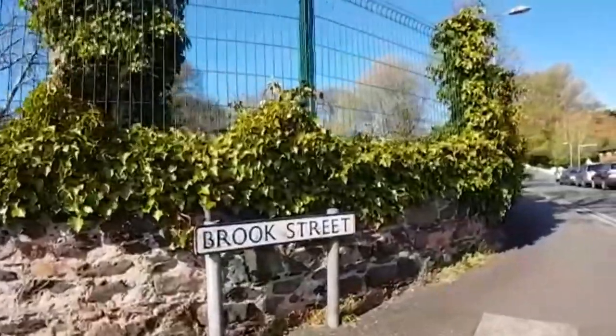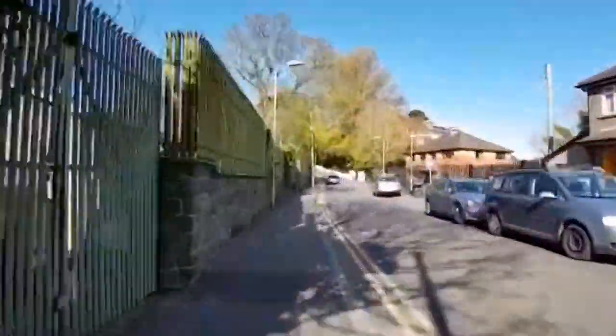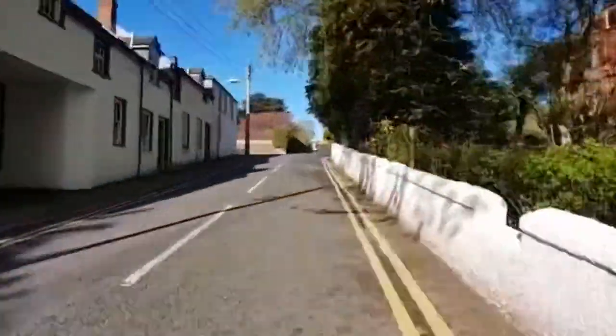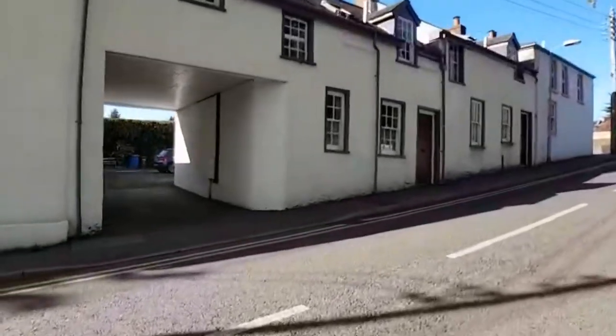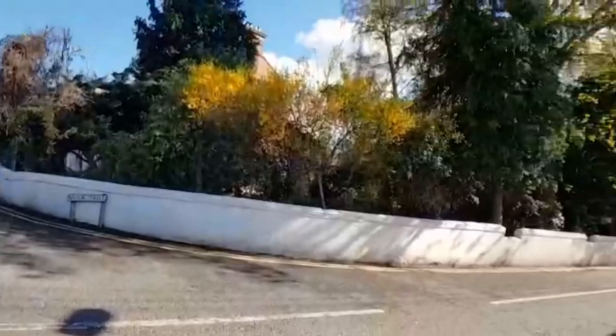And here we are just up the street at Brook Street. And now we're going to speed it up a little bit to take you up to the property, number 10. And if we just look round to our left now, you go through that archway to the parking space at the rear. Really handy to have a parking space in this area.